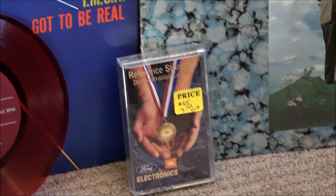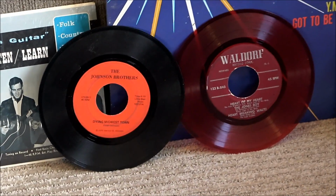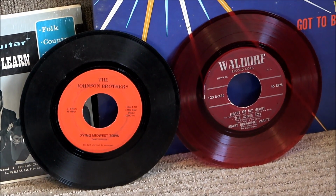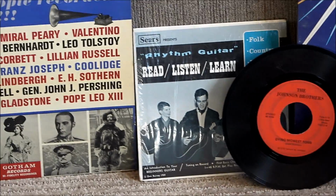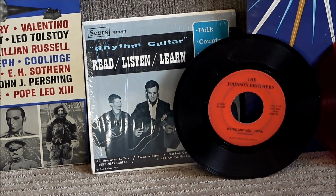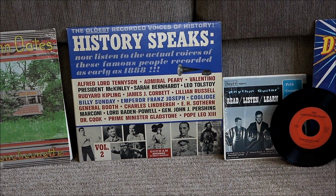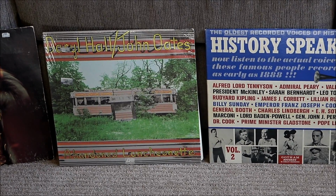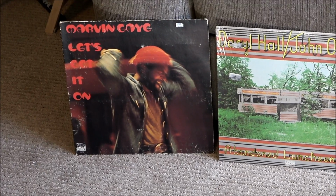Then we have got the Disco Fever Record Ripoffs candidate. We got the Enoch Light EP, a Johnson Brothers 45, again, not to be confused with the Brothers Johnson. Then we've got a Sears Guitar Tutorial 45, missing the booklet. I missed that part. Representing the LPs, we've got History Speaks Volume 2, which appears to be legit. We've got Hall & Oates' second album, Abandoned Luncheonette. And last but not least, Marvin Gaye's Let's Get It On.